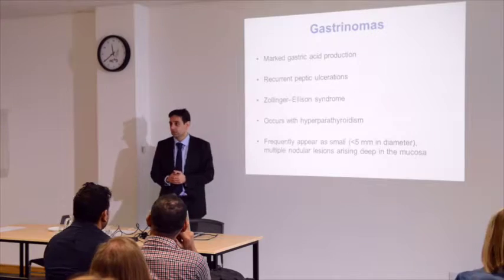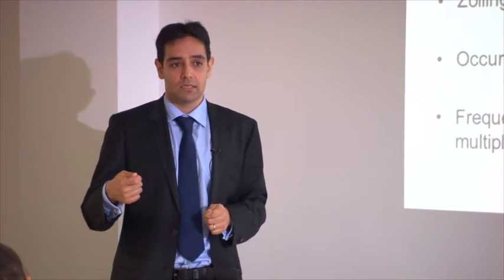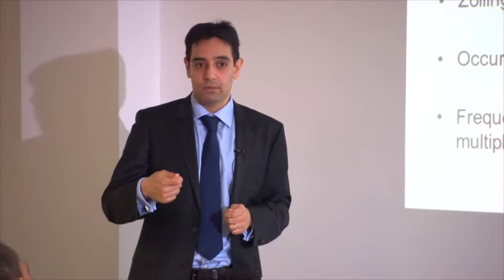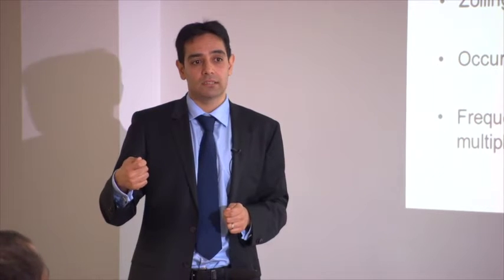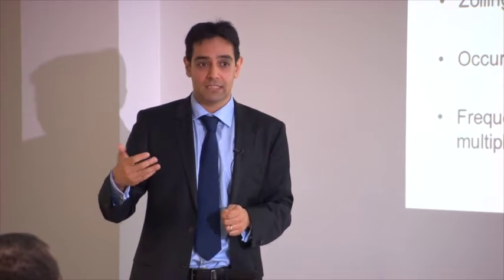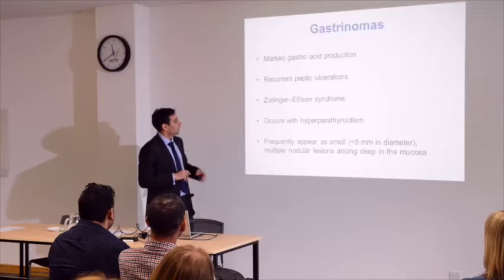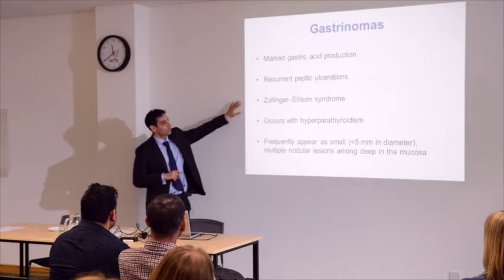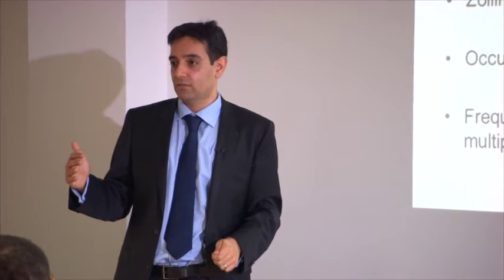So gastrinomas. So gastrinomas produce excess amount of gastrin. If patients have excess amount of gastrin, then they can present with problems such as diarrhea, because all those pancreatic enzymes are not working, and patients may present with stools that are fatty, so very difficult to flush when you pass those stools. Patients with increased amount of gastrin can have peptic ulcers, and they can have a syndrome called Zollinger-Ellison syndrome. And this is where patients have a lot of peptic ulcers as well as increased amount of gastrin production.